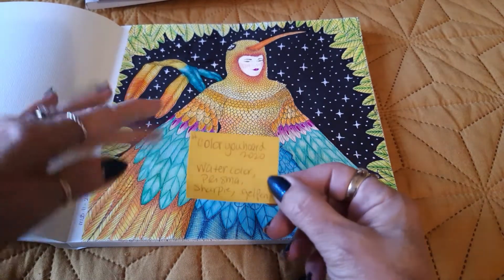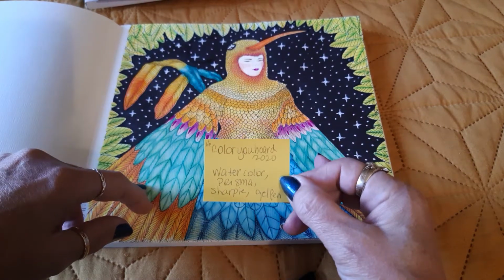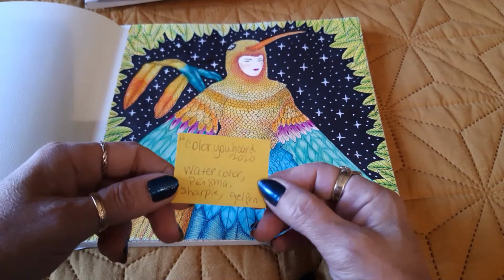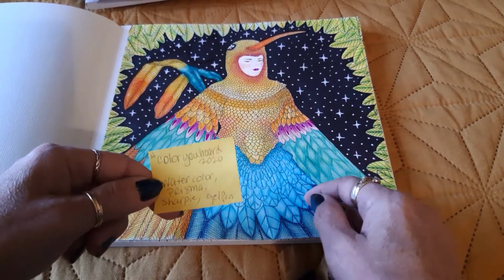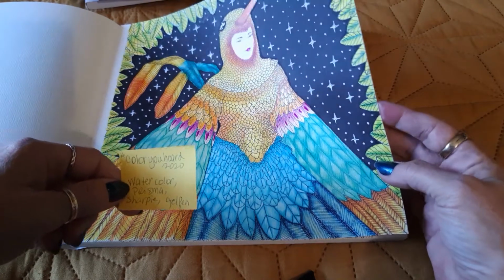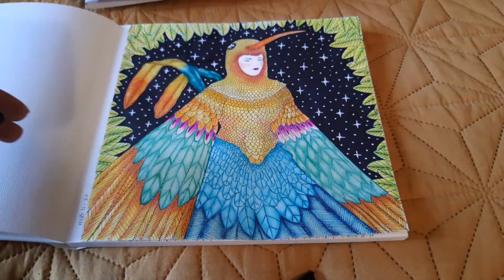And yeah, this one was for Color Your Hoard. I have not posted it yet on my Instagram, I don't think. No, I did. Yeah, I did. So this was just watercolored by Winsor Newton, Prismacolor pencils, some Sharpie for the background, and then there's some gel pen in there as well, just a little bit like right here and on the stars.